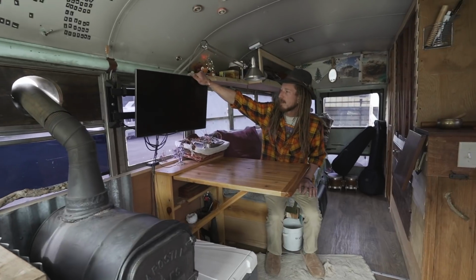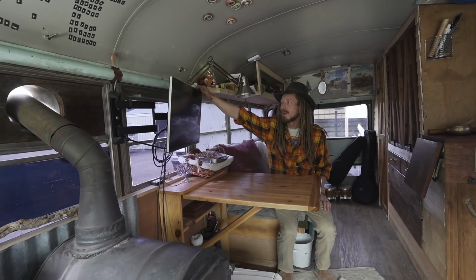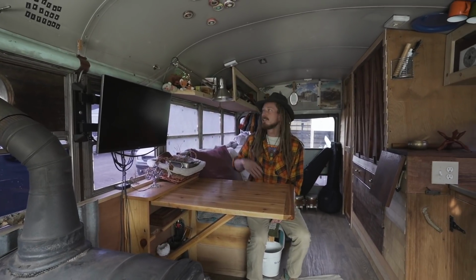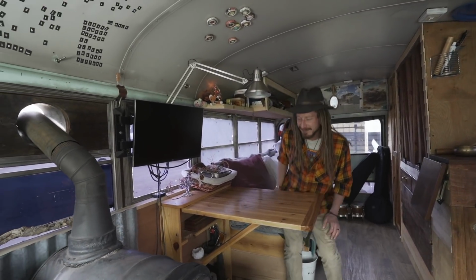Above the table, I've got my monitor. This allows me to do photo editing or just watch a movie when I'm hanging out. It's on a swivel so I can point it wherever I need to and kind of be chill. Same as with my lamp, so I can have light wherever I need it.